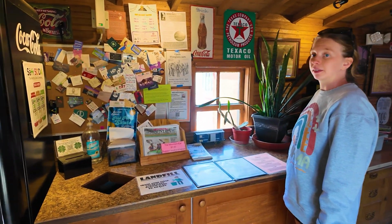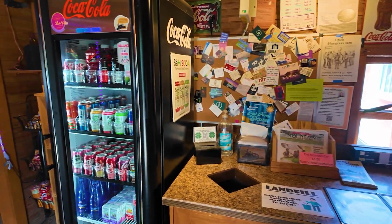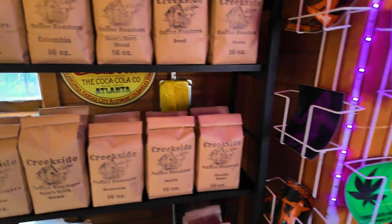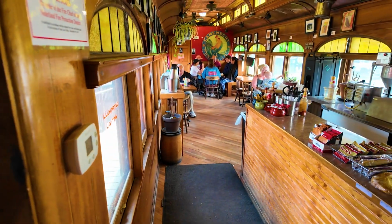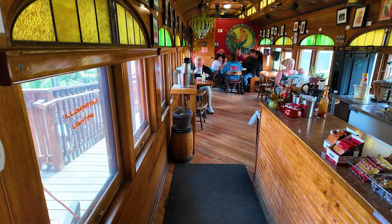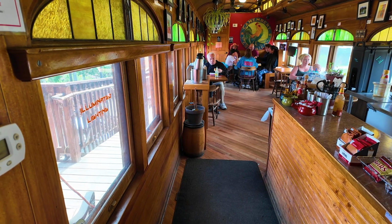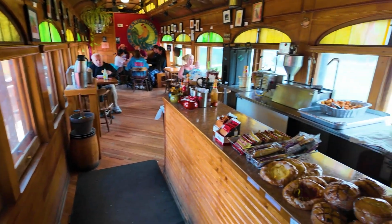Caribou City was a bit off the beaten path. We went down its old wagon trail on that bumpy road. This coffee shop had some pretty exquisite coffee. It had some great desserts as well. They had homemade donuts here, miniature donuts. You could choose what flavor you wanted, and yeah, we couldn't resist.